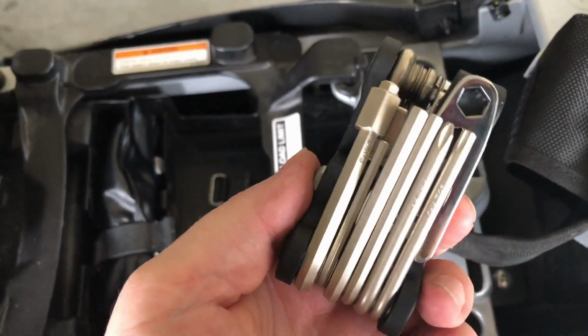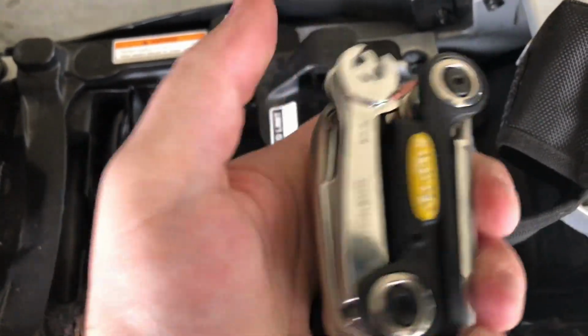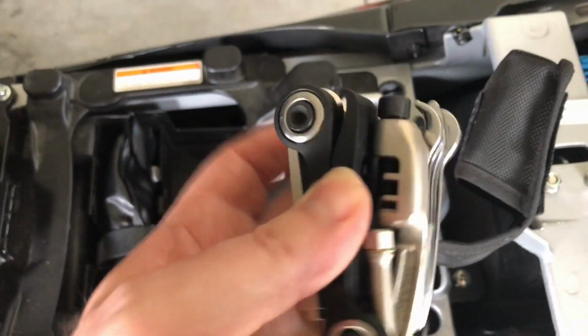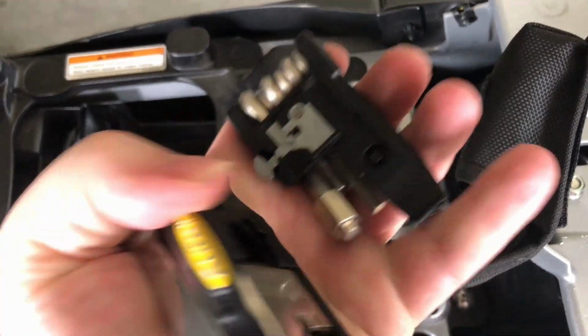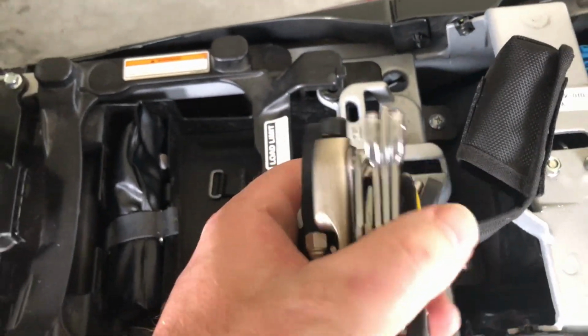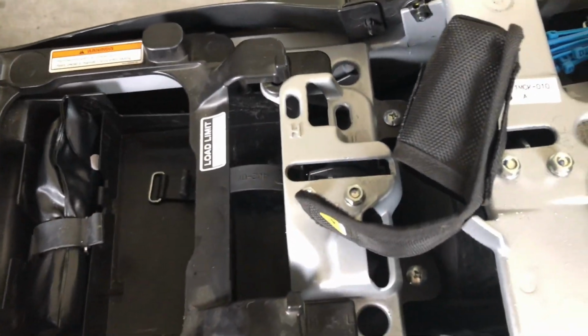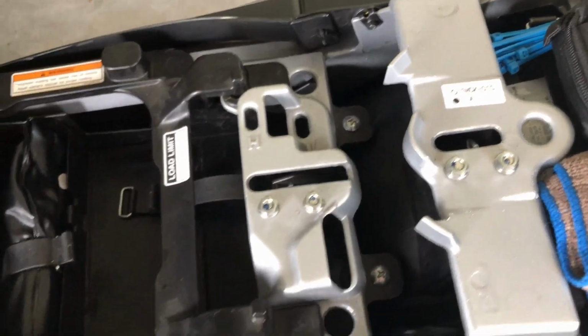A lot of hex keys, screwdriver, wrench. Splits apart pretty easily, even one-handed. I go with this rather than a Leatherman. I love Leathermans, but this just is so compact and fits so well under the seat that I thought I would just use this.